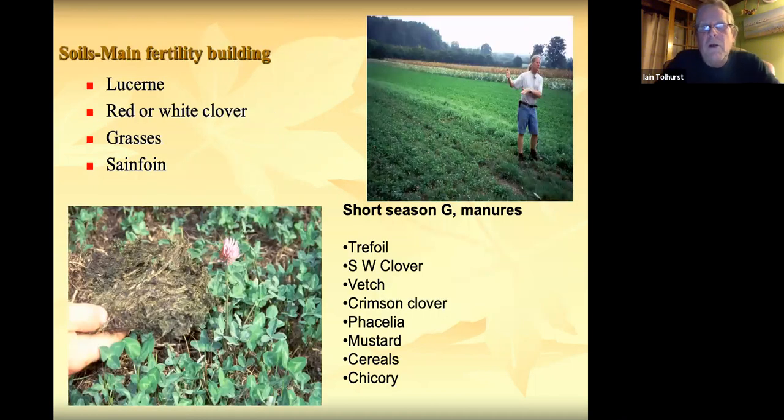So we use a lot of clovers, but it's not just clovers. We have a whole range of different plants. In fact, our fertility building ley, you'll see the top right picture. This is what we call a fertility building ley. It will be down for 2 years. It contains a lot of clovers, lucerne, red and white clovers, sainfoin, but it also contains about 25 different wildflowers.